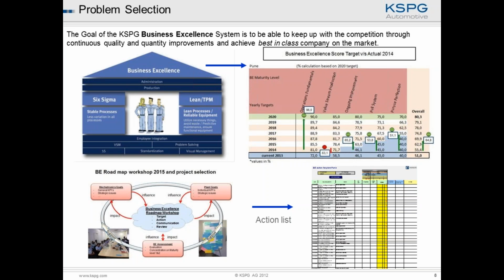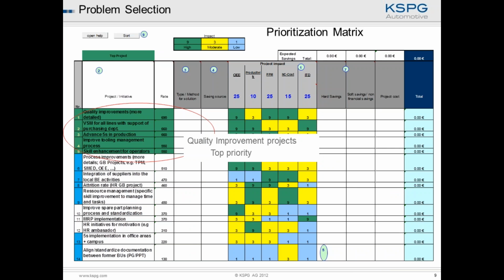Yeah. So this is our business excellence house. You can see our BSM, 5S, external problem solving and visual management is our base, and then we are using Lean Six Sigma and TPM. And as per that we prioritize our projects. So this is our project, whatever we have prioritized in 2015.